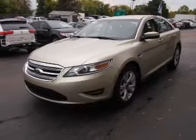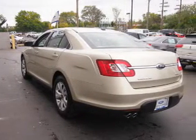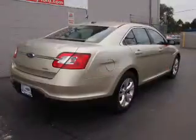The powertrain includes front-wheel drive with a reliable six-cylinder engine. Driven by a 6-speed automatic transmission, the anti-lock braking system will keep you safe on the road.